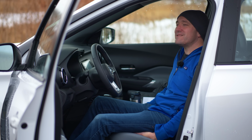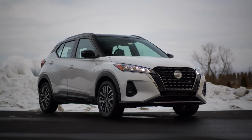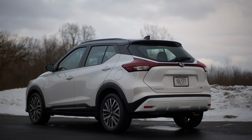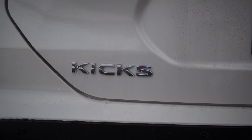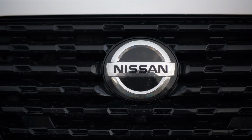You're looking at the recently refreshed 2021 Nissan Kicks. They've added a whole host of new features for not a lot of money. And you might not know this, but this is a global car. It is extremely popular in certain markets. It's huge in Latin America and Mexico. It's also very popular in China and, of course, India.